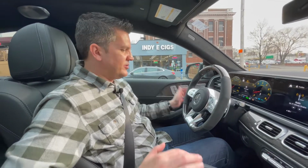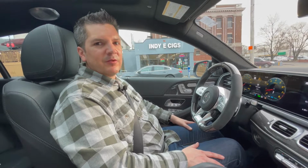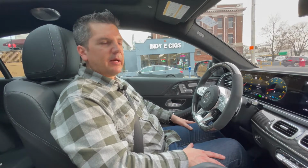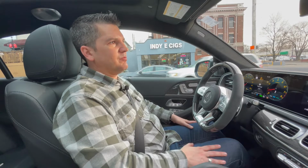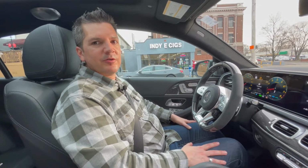But this week was just really nice driving it. Fuel economy is probably the one downside on it. Looking at 15 miles per gallon in the city, 19 on the highway. But again, you're driving a vehicle with 600 horsepower and turbos, so that kind of comes with the territory.